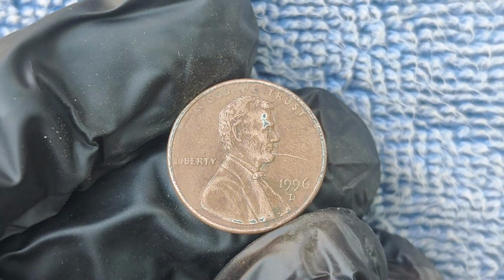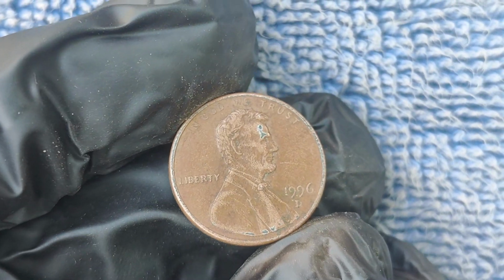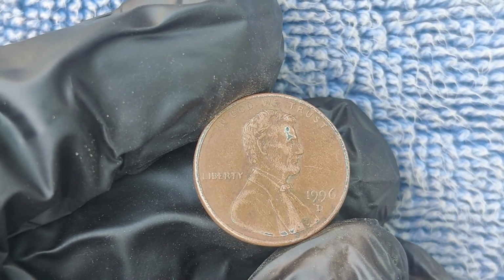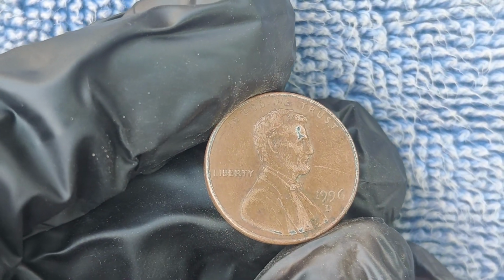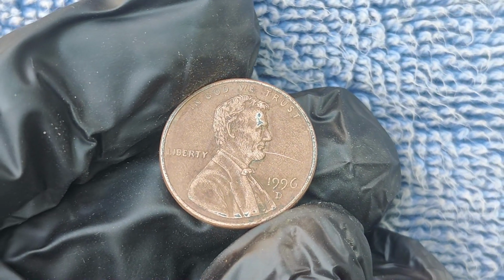We're diving into one of the most fascinating and valuable coins in the world of numismatics, the 1996 D-mint mark Lincoln penny, which has a market value of a staggering $1.2 million. If you're a coin enthusiast, collector, or just curious about rare coins, you're in for a real treat.